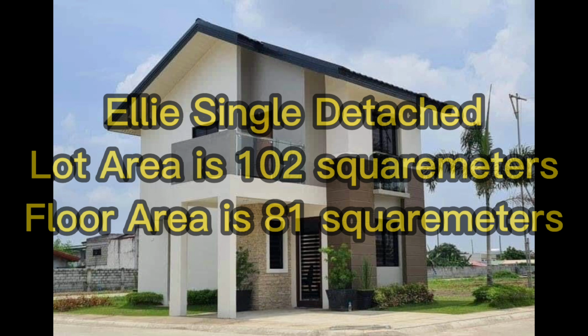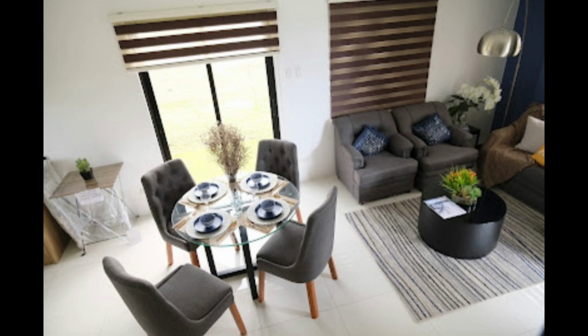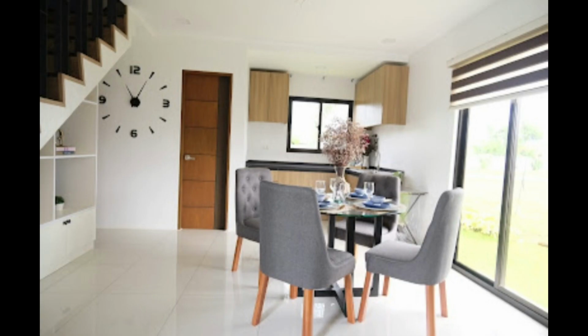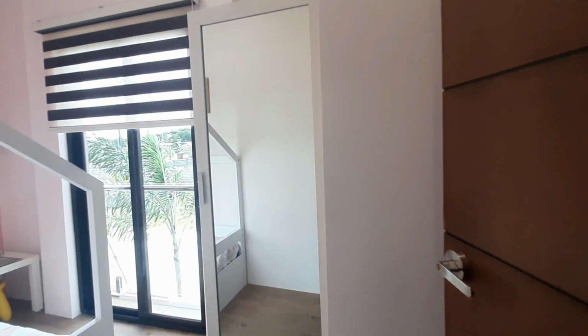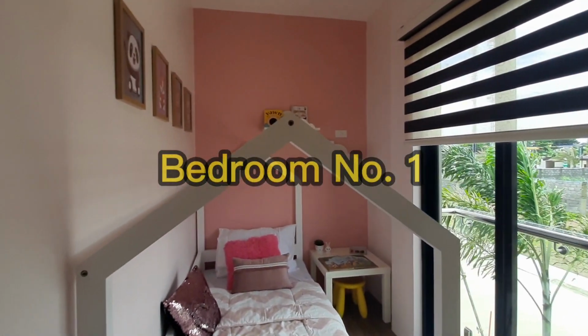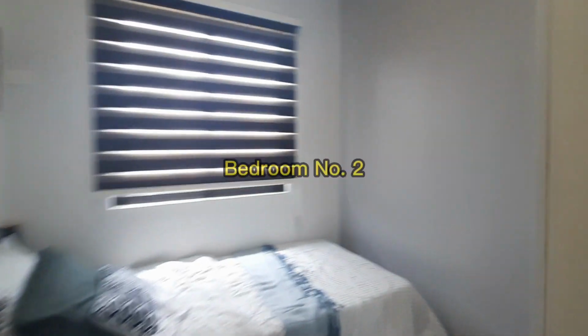Ellie Single Detached: lot area is 100 square meters, floor area is 81 square meters. Bedroom number 1. Bedroom number 2. Bedroom number 3.